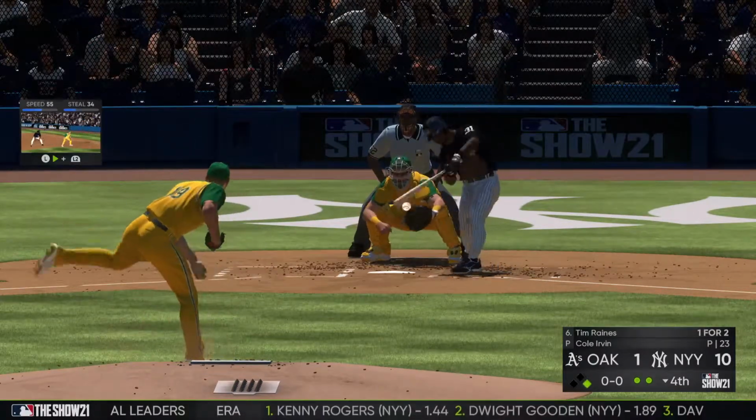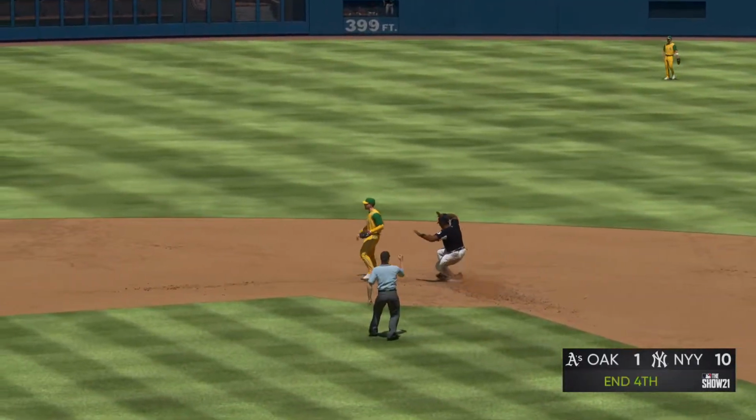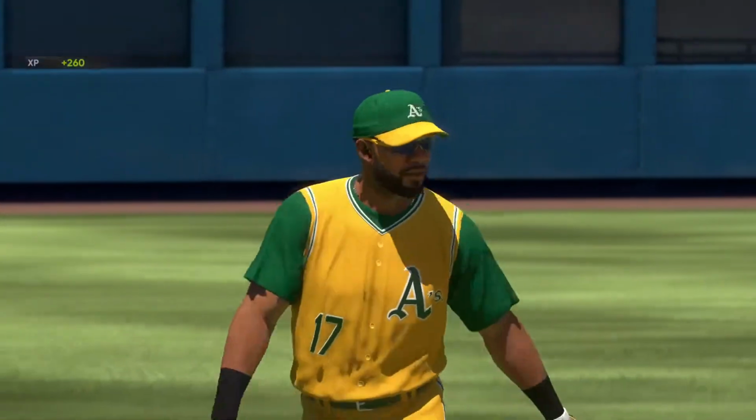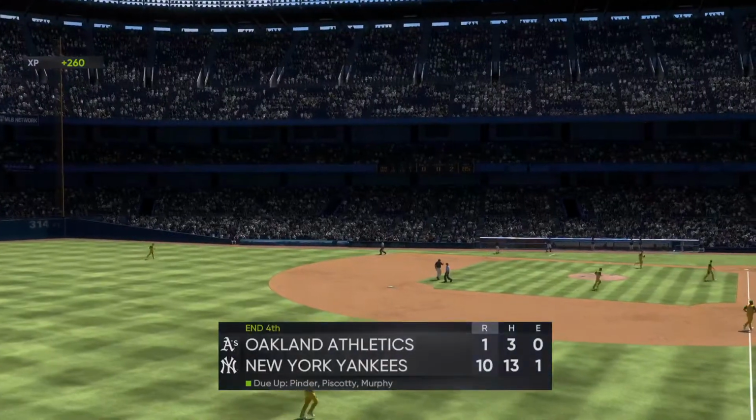Into the box now, Tim Raines. He swings and grounds it to short, and he'll go the short way to retire the side. Yanks leave 1. They hang on to their 10-1 lead.